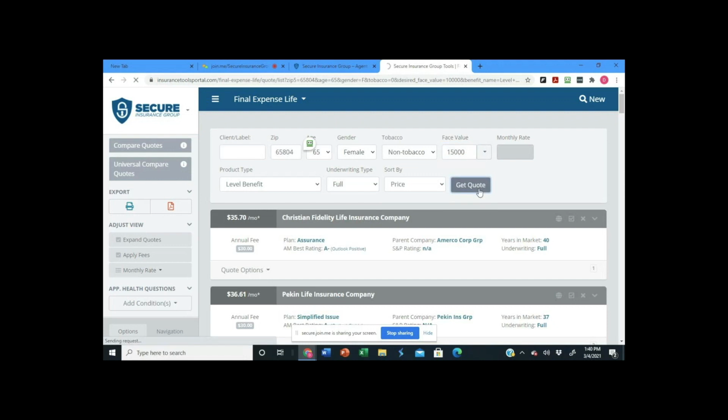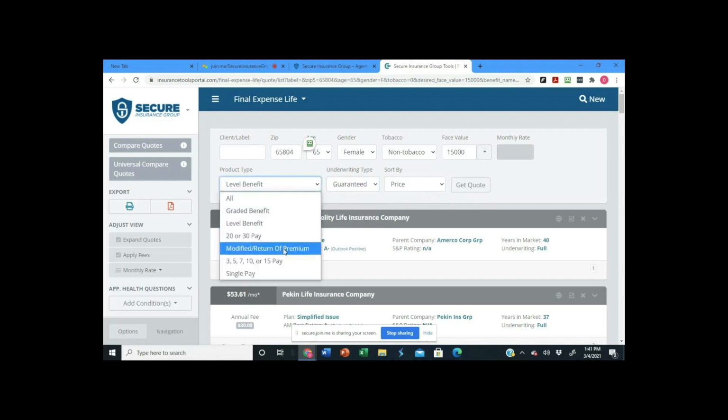Now, if you have someone that you went through some health questions, even Royal Neighbors, Greek Catholic Union, they don't qualify for the standard quote, either the preferred or the standard, and you need to run them a guaranteed issue product. That's when we go up here, you go from full underwriting to guaranteed, and then you have to change this level benefit to a modified return of premium. Think of it this way, if anything happens to them in the first 2 years, their family gets a return of premium. So it's a modified return of premium with a guaranteed benefit.